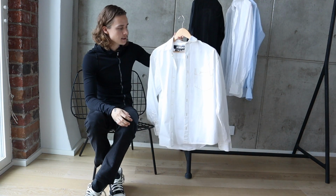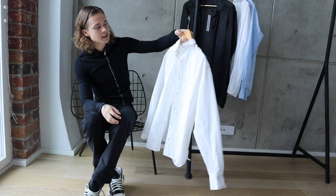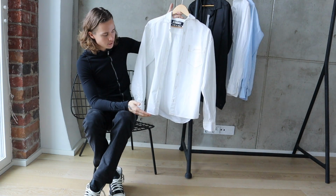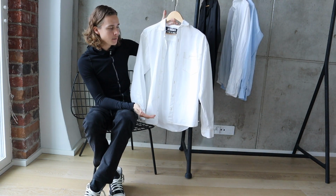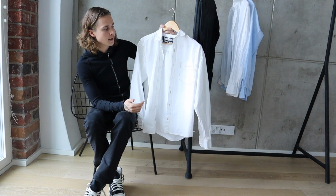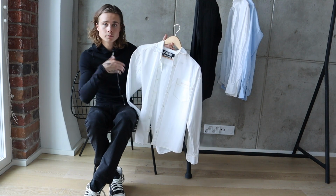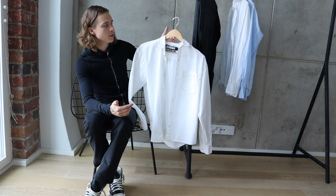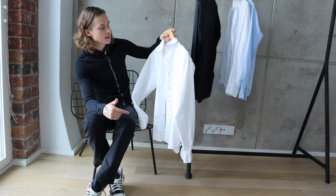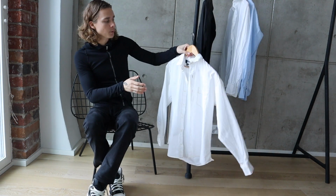Next one is this Jacquemus white. I don't remember the name of what this was called, but basically a white shirt with a slightly boxier fit, slightly shorter maybe, but it doesn't come too long. And I really like this shirt because of that. It's a good shirt to throw on by its own or on top of something, maybe on top of another shirt. That fit you will also see in this video. A white, boxier shirt, a very good option.